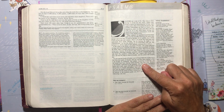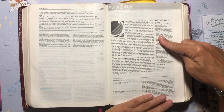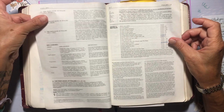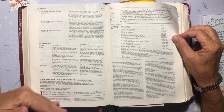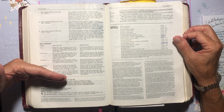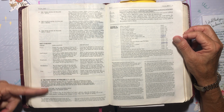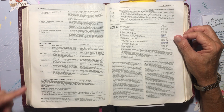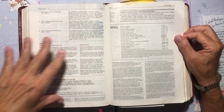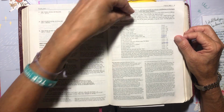I always read this before I start a new book. It doesn't matter how many times I've read the book, I enjoy reading it. It gives you a blueprint. I mean, it gives you so much information. Then as you're reading, all of this is extra information. Here it starts the actual verses.